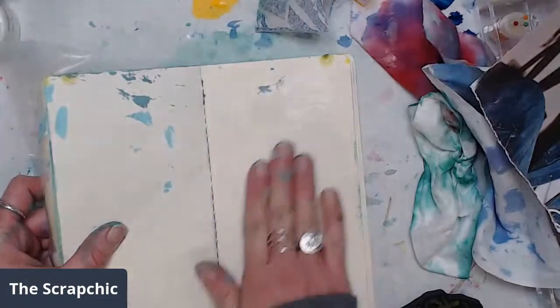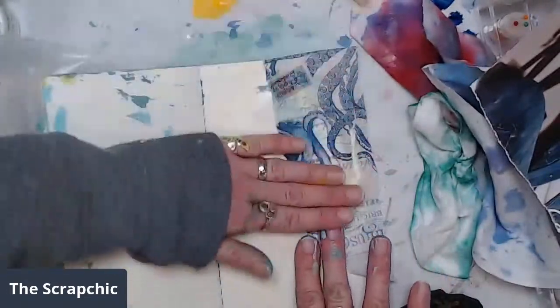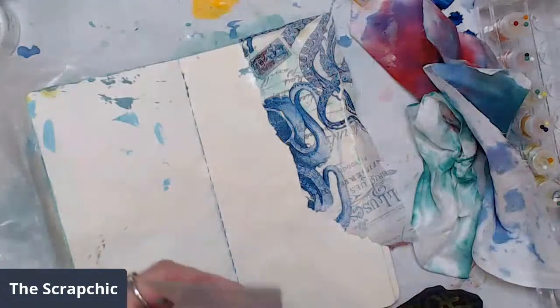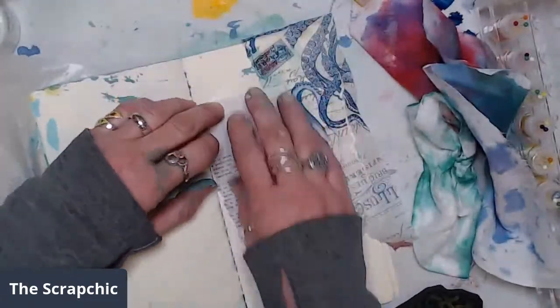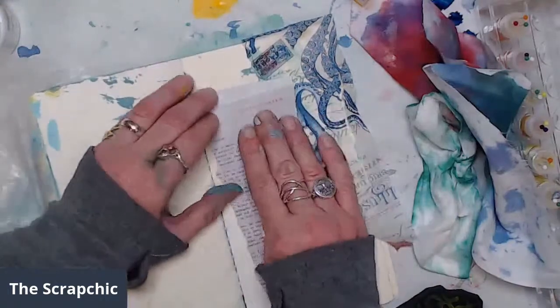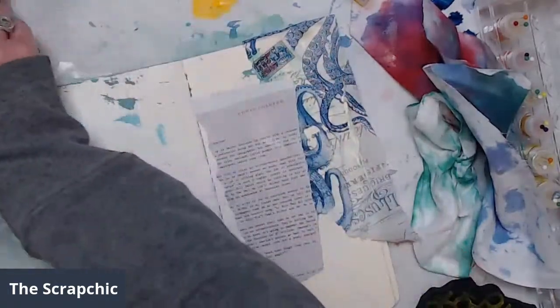Just curious. I mean, obviously there's matte medium. Obviously there's glue sticks. Blah, blah, blah. Don't email me. I'm going to let that dry on there.